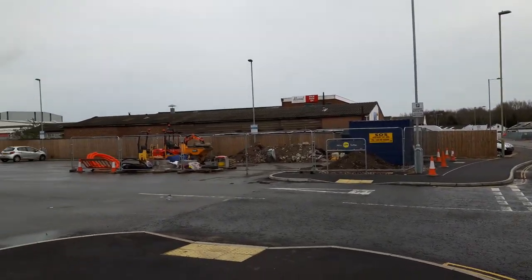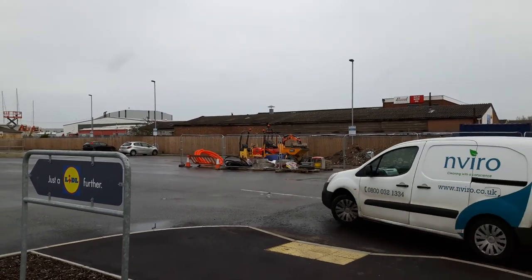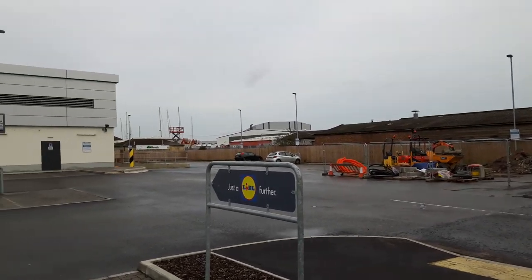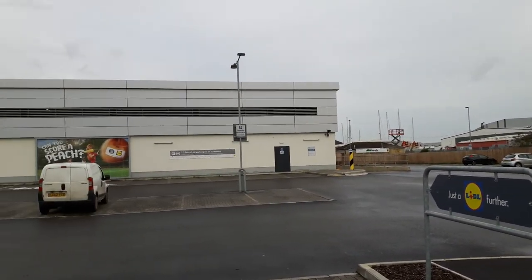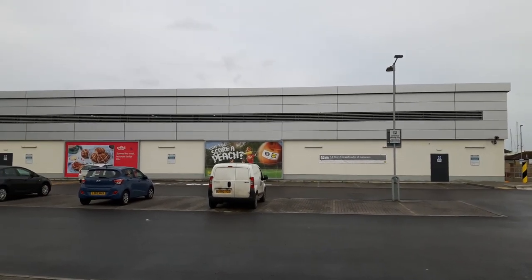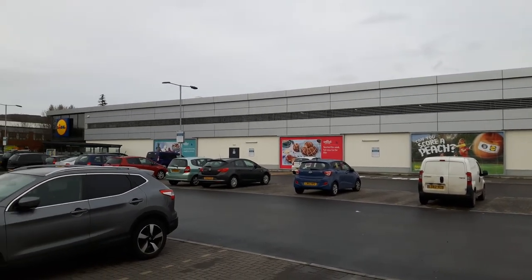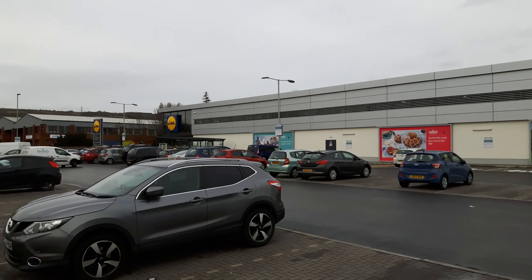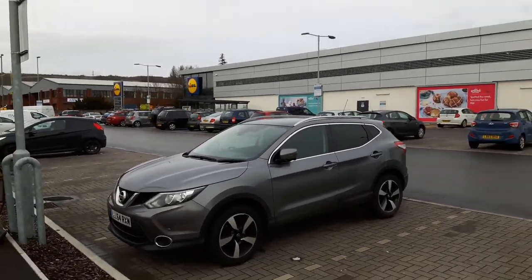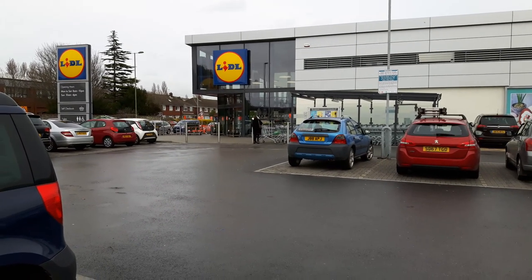Over this side, been a lot of redevelopment over here in the last couple of years, a lot of old big factories knocked down, warehouses demolished. And over here, it's a new Lidl, it's massive, it looks about twice the size of the usual one I go to at Hillsey. It's a massive great building. And that's it, the new Lidl's at Portchester.